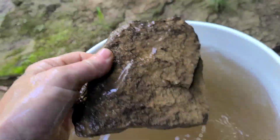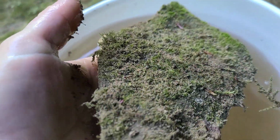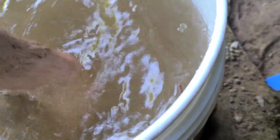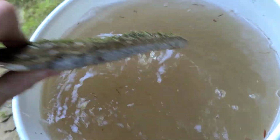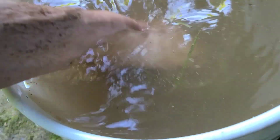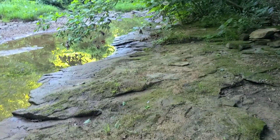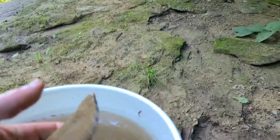Boom. Clean, like so. Here's another one. It's got moss on it. That's good stuff. Rinse that moss off in there. Nice and clean. Look at there. Put it back down there with its friends. You understand what I'm doing here, just taking these pieces of bedrock. As you can see, I'm on a very large slab of fractured up bedrock.